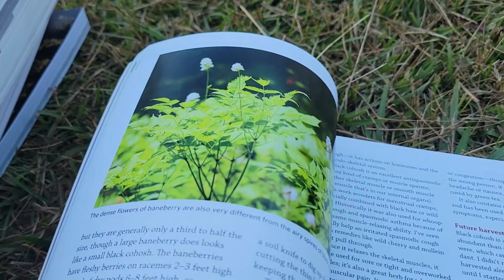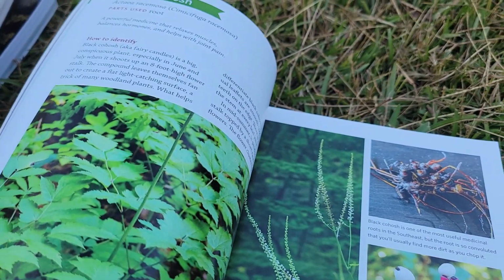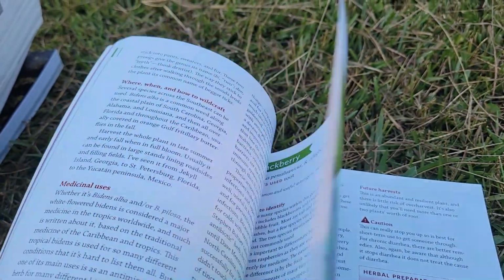I do use some apps to identify plants or at least have an idea of what this might be if I'm questioning something. My rule of thumb when I go out into the forest and I forage is if I am not 100% sure this is the plant, I'm not picking it up, because I'm not willing to take the risk of dying or having to go to the hospital. So that's my rule of thumb when it comes to foraging.